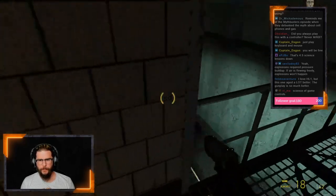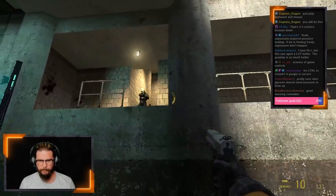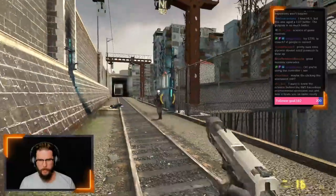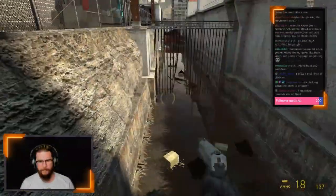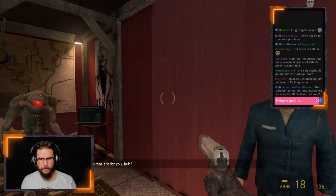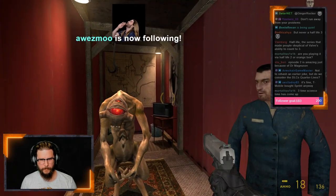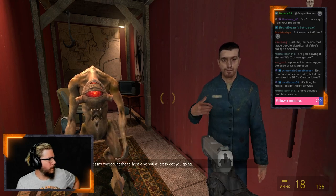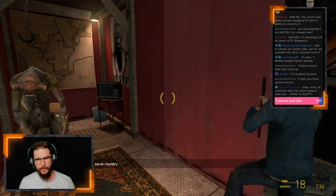Whoa, hello. Oh, see the little Easter egg there? Guess the sirens are for you, huh? Good thing you found us. You're not the first to come through here by help. This is the free man. The Combine's reckoning has come. Indeed. Look, we're just a lookout for the Underground Railroad. Main station's right around the corner. They'll get you started on the right foot. Meanwhile, let my Vortigaunt friend here give you a jolt to get you going. Down here, it's bad news for the whole railroad. Oh, this is going to be a real hassle.